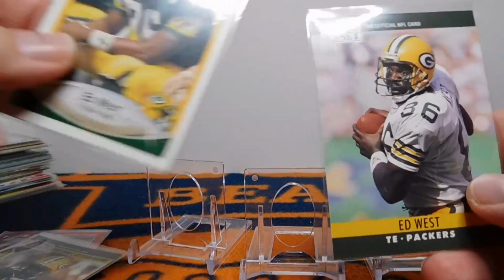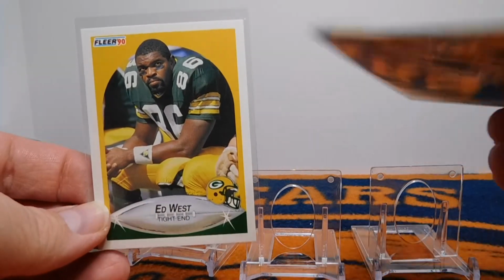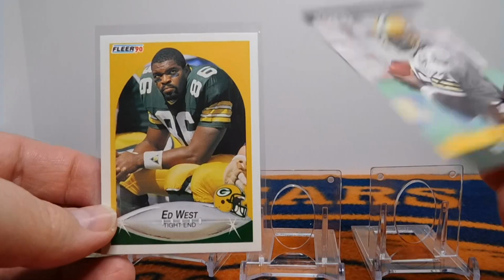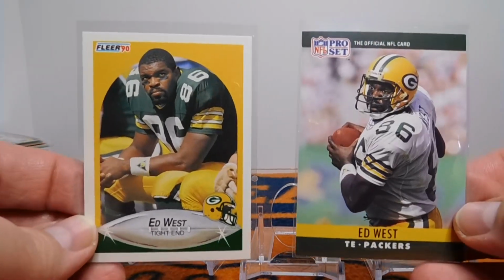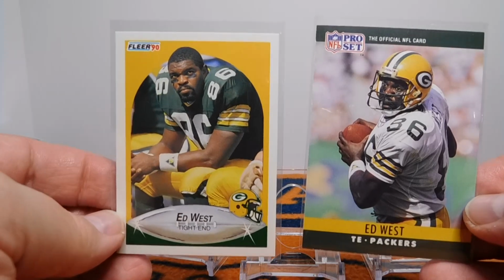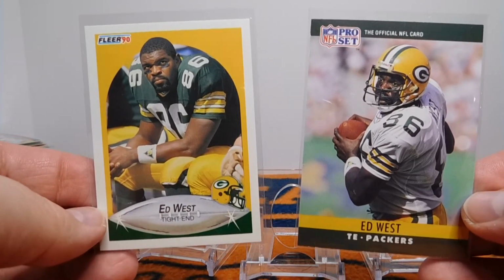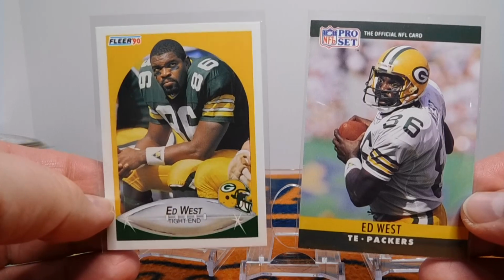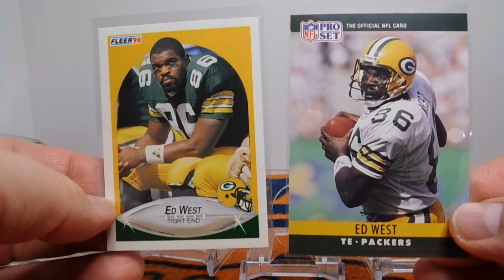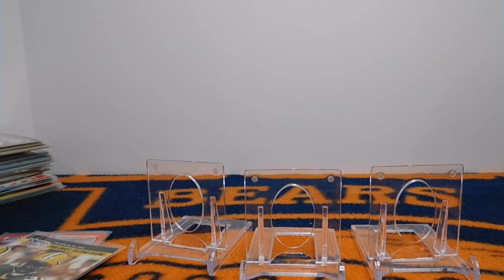And I did want to mention Ed West as well. These are his only 2 rookie cards right here. He started in 1984 out of Auburn. He was an undrafted free agent, and for someone who was never drafted to play 14 years, to play in over 200 NFL games, I just thought that was worth noticing. Yeah, and it took a few years for him to get a rookie card made. So yeah, nice player there for sure.